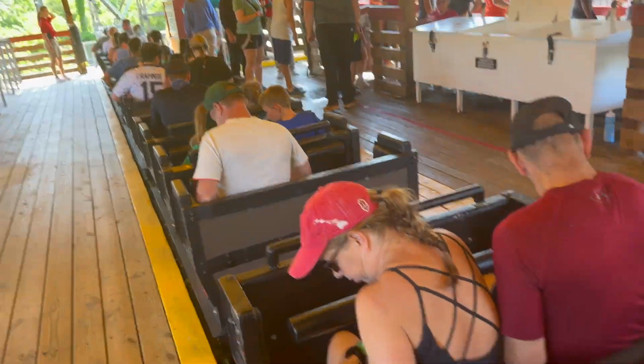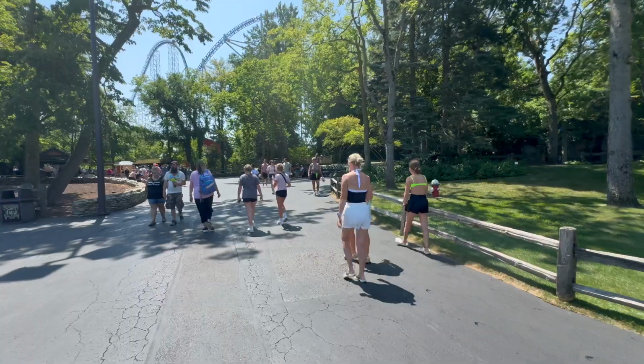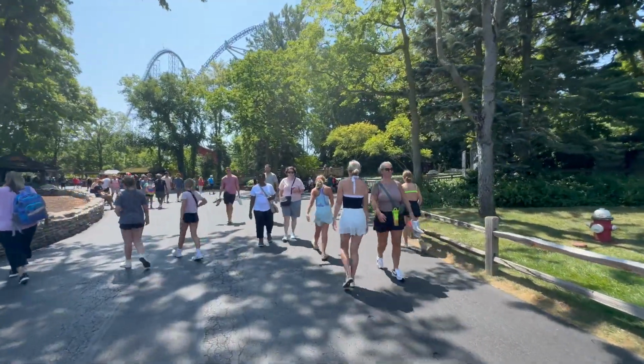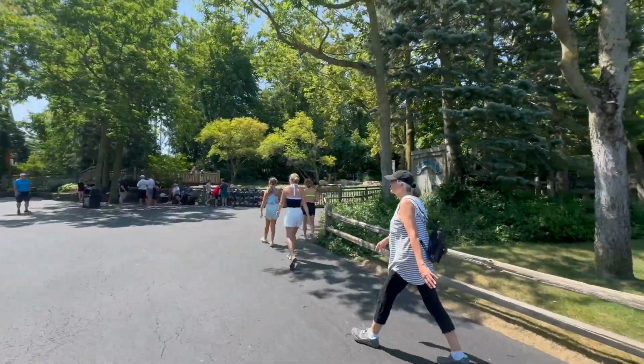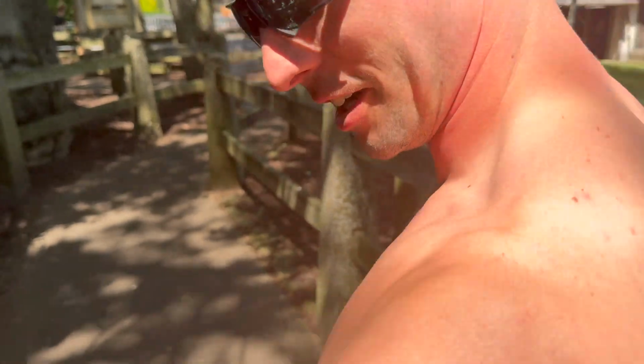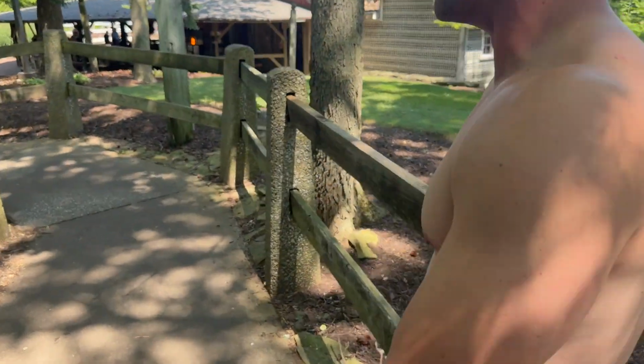Immediately, let's go. It's time for the water ride. Hit this thing up next. Thunder Canyon. Look at that tan line. Did I get whiter? I don't know. I think your neck just got darker. All right, time to go get into the water ride.